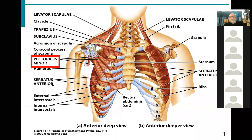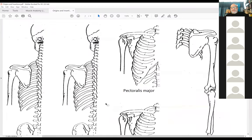All right, excellent. So that is that. What's next? The pectoralis minor. Pectoralis minor, excellent. All right, pectoralis minor is a deep muscle. And as we'll see from its origin and insertion, it is a muscle that affects the trunk. The pectoralis major, as we know, moves the arm. So it is an arm muscle, but the pectoralis minor is actually a trunk muscle. And I think we see that best when we look at its origin and insertion.